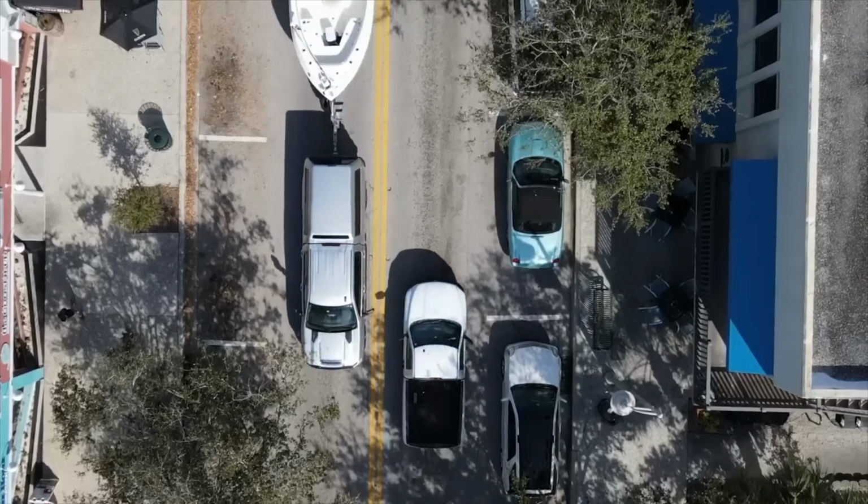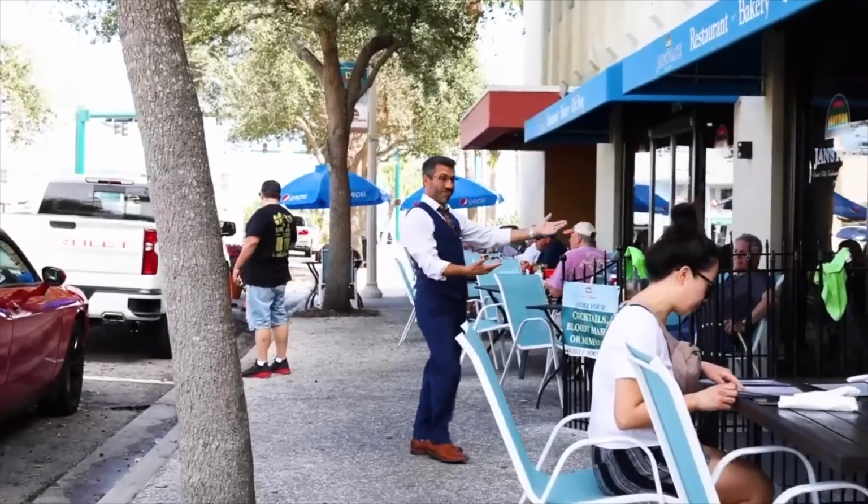Well, how do you start a perfect day? You start a perfect day with a perfect breakfast. And I can't recommend a better spot than Jan's Place. This is the best breakfast in Martin County, in my humble opinion.